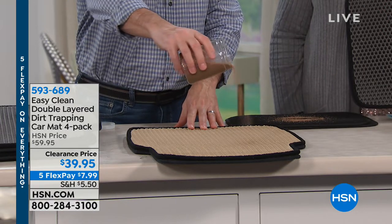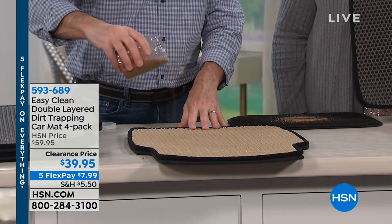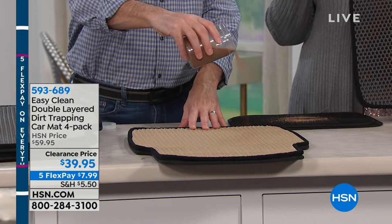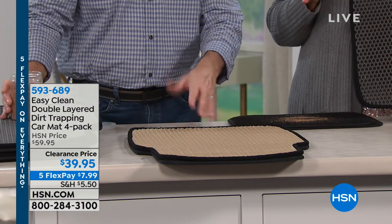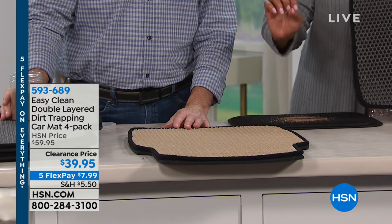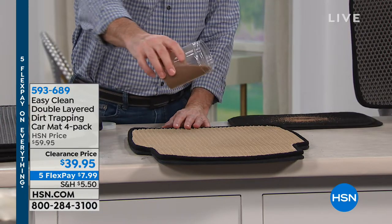Because look at that. It really is genius, because you're going to spill something. Of course. It's that time of year where you have the snow, you have the sleet, and it may rain a little, and you're tracking that all into your car. Right. So let that seep down. I love that it has the little honeycomb holes in it and traps all that dirt and grime.